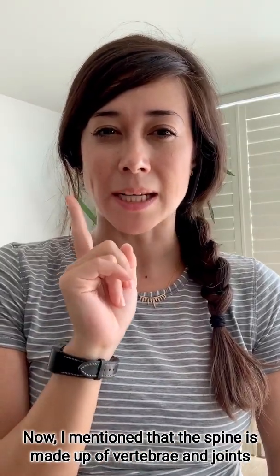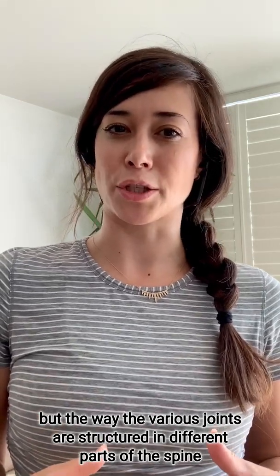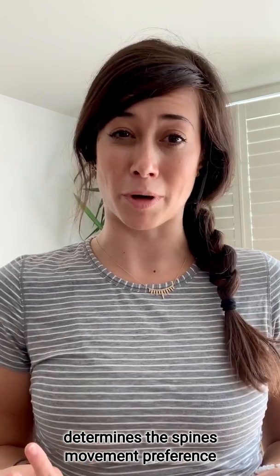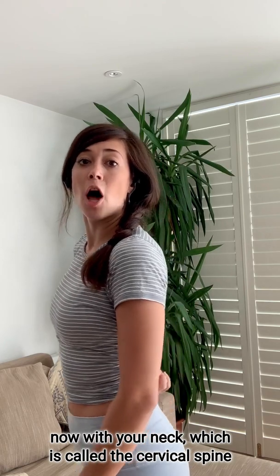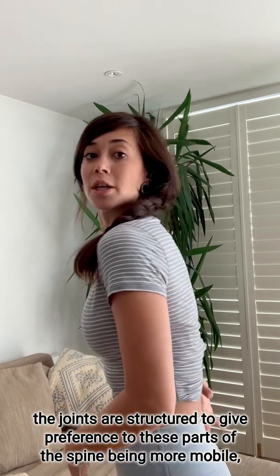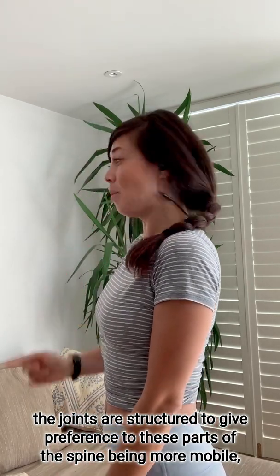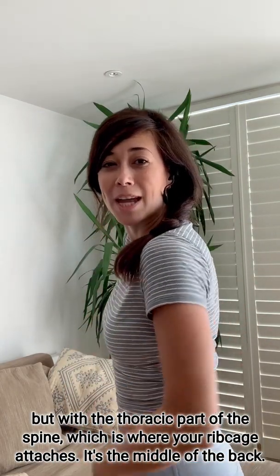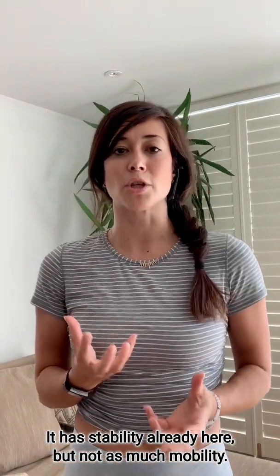Now, I mentioned that the spine is made up of vertebrae and joints, but the way the various joints are structured in different parts of the spine determines the spine's movement preference. Now, with your neck, which is called the cervical part of the spine, and the lower part of the spine, which is your lumbar spine, the joints are structured to give preference to these parts of the spine being more mobile. But with the thoracic part of the spine, which is where your rib cage attaches, it's the middle of the back, it has stability already here, but not as much mobility.